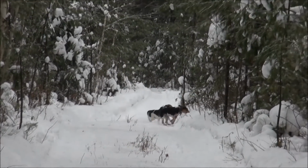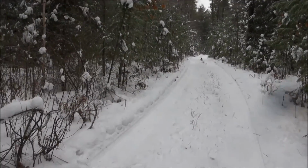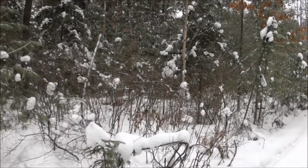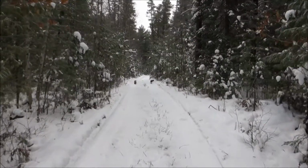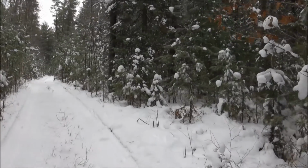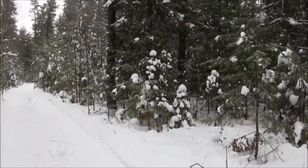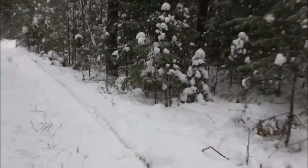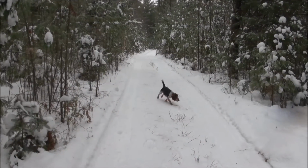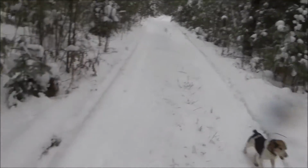Right there's the collar. Right there goes the rabbit. Here's the rabbit. Here he goes. Justin's got him. Here he is.